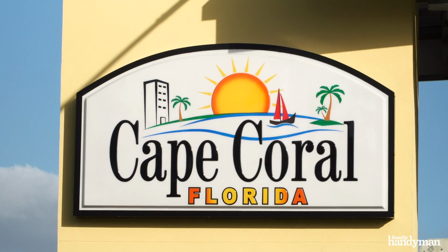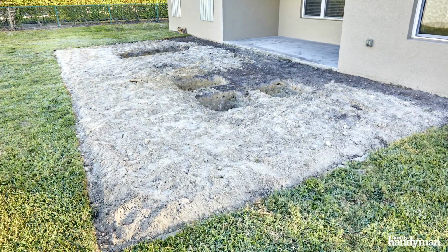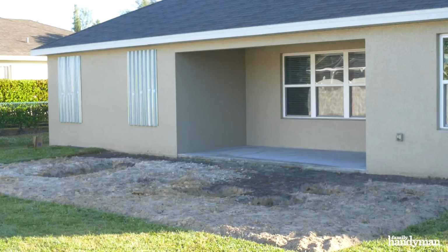Hi, I'm Mike with Family Handyman, and for this year's ultimate backyard project, we find ourselves in Cape Coral, Florida, with our new friends, Sarah and Robert. Now with Sarah and Robert's backyard, we've got a blank slate to create this kind of respite, a couple's retreat, a pergola paradise, if you will.